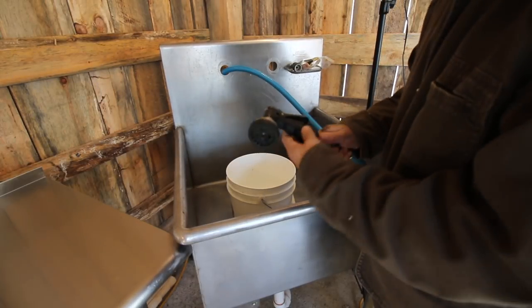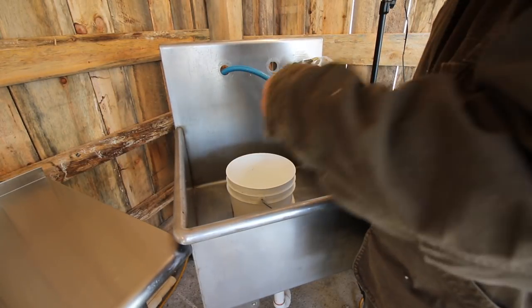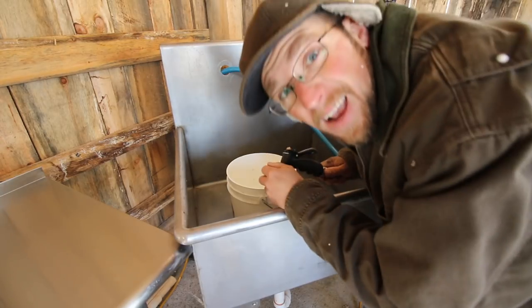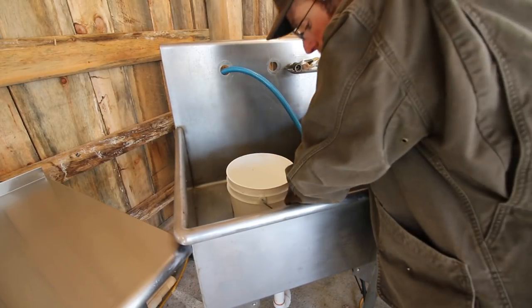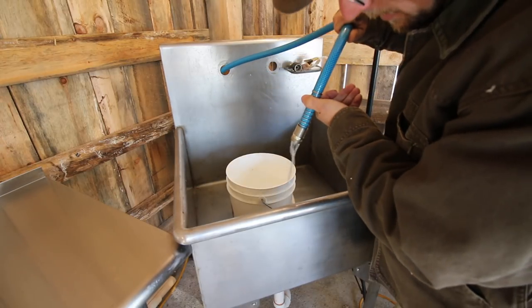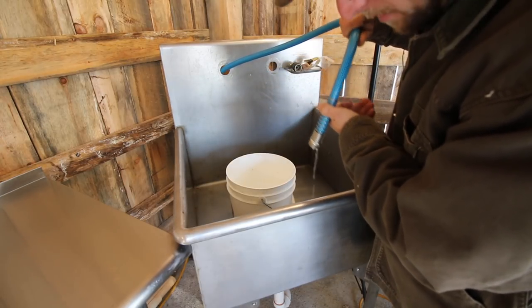I was hoping the weather was going to stay warm so I could just leave the hose out. But it got cold and snowed. So now I got to bring the hose in the house for tonight. Otherwise, it won't be working tomorrow.